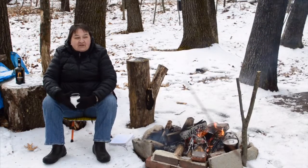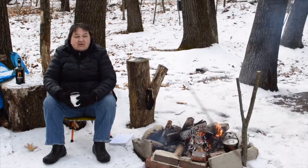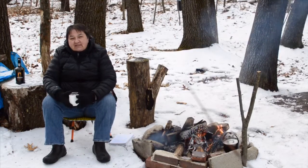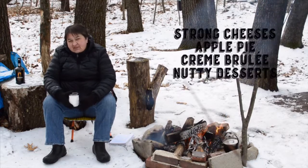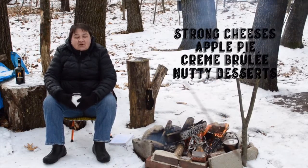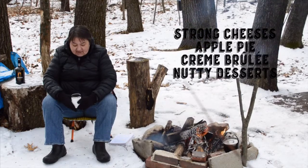If I were going to have some kind of food with it, me personally, I like it with strong cheeses. Stiltons, Roquefort, the stinky cheeses. So other than that, I prefer it as a nice winter sip.